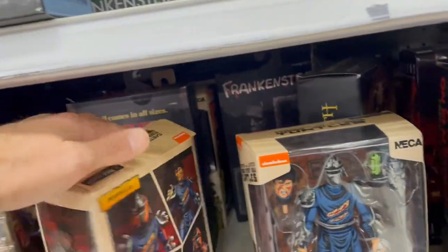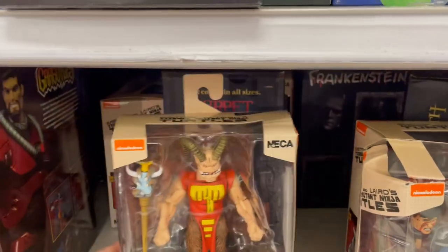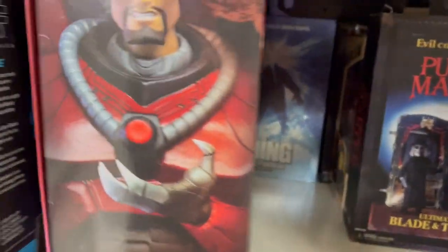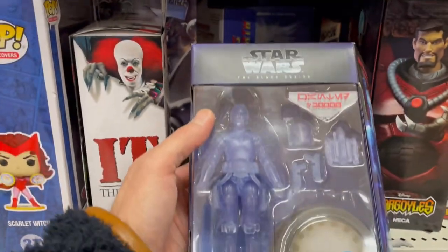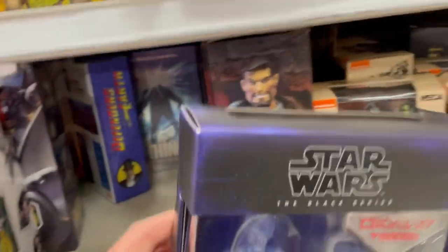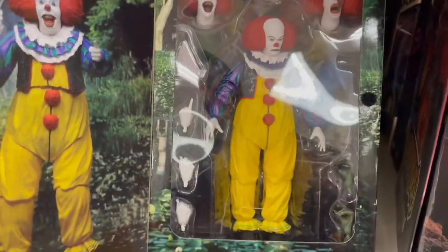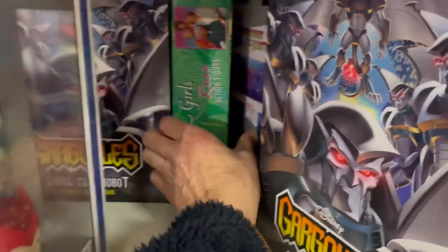A lot of turtles. Shredder. Another one of this Romero. Puppet masses. This is the Thing. What? This is Black Series. Bo-Katan Hologram. You want to get me something? That's what you can get me. This thing is so spooky, bro. So spooky. Forget about anything else. That thing is crazy spooky.